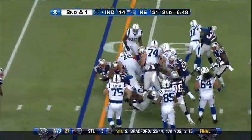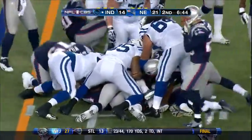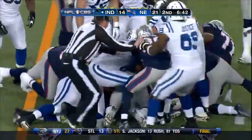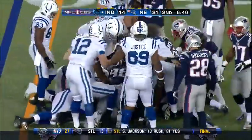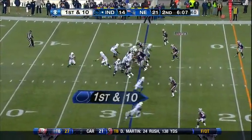Ballard was in danger of being knocked back. That ball may have scored it out. He'd picked up the first. The coach, Bruce Arians, has a unique coaching style in the way he talks to his team.